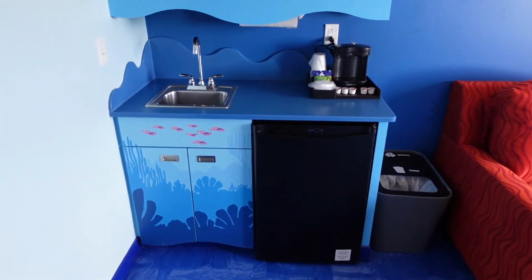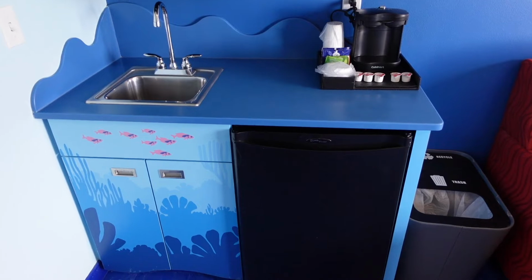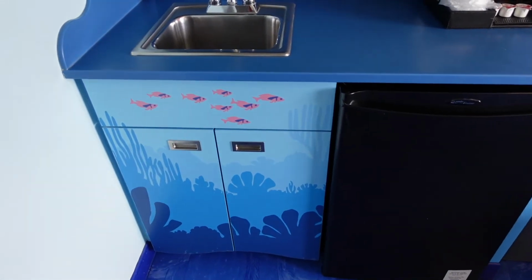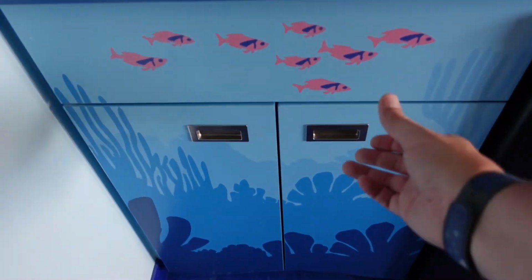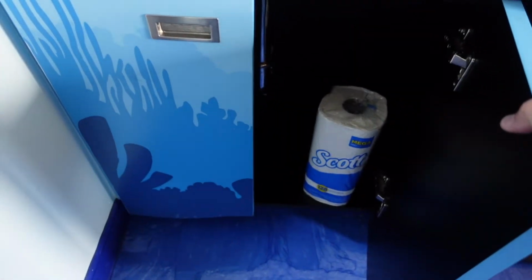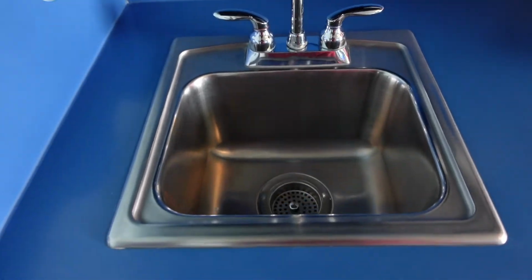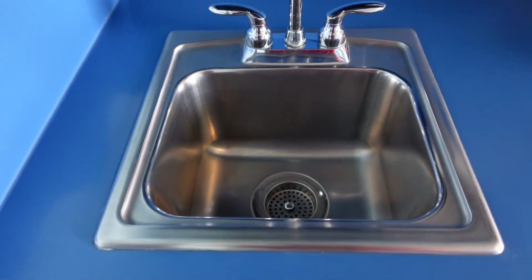So here's the kitchenette. We got a mini fridge down here. We have a little storage under the sink. We have some paper towels provided for us. We got a nice deep sink for washing dishes or whatever you might have.